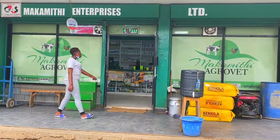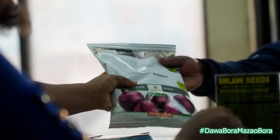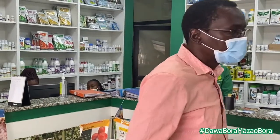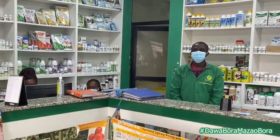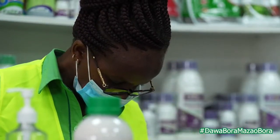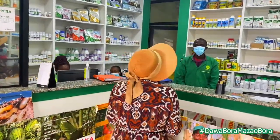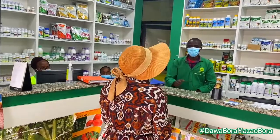Agrovet shops are important outlets where farmers can easily get seeds, pesticides, and other farm inputs that are vital for successful crop and animal production. Agrovets are very key to society because the agrovet attendant is the closest expert that you have who can advise you on the product that you can use on what crop. Agro dealers and their agents assist farmers in providing quality inputs.